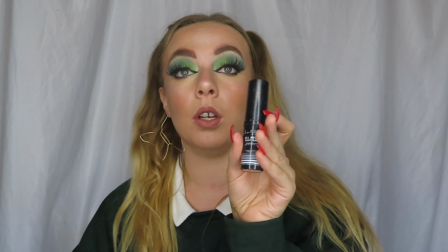The Lottie London Stick Foundation, it's called All About That Base Foundation Stick in Golden, and I actually bought it for the Veganuary look I did last year. Was it last year or was it this year? I don't even know when time happened. I think it might have been this year. I did a vegan look with all vegan makeup and I got this stick.